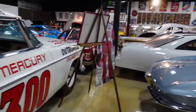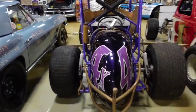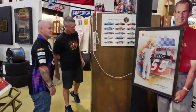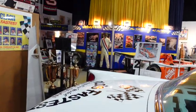And they are constantly improving and changing and moving things around. These two volunteers right here, these military veterans, they're going to move some stuff around and just keep this place up to date.